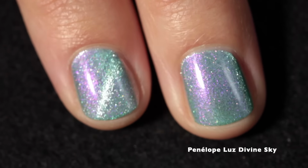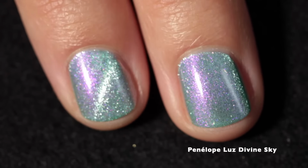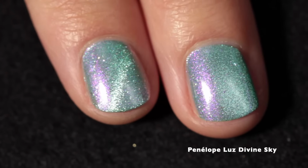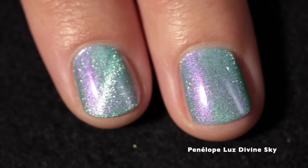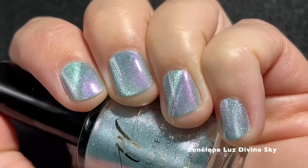So here you can see the two different magnetic effects, both beautiful, both highlighting different aspects of the polish, and it honestly does look like the Aurora Borealis on your fingertips. For anyone wondering how it looks unmagnetized, that is what you will see on my pinky.